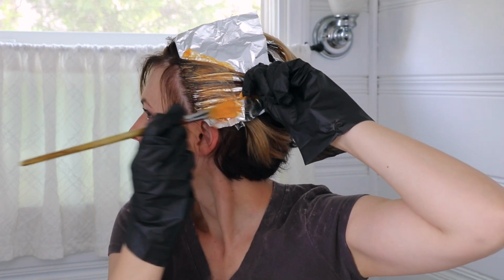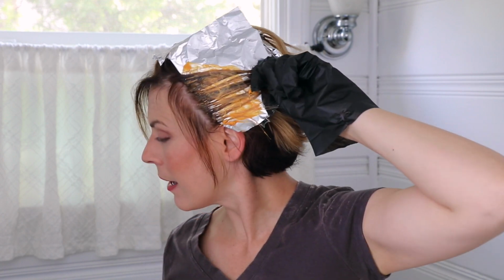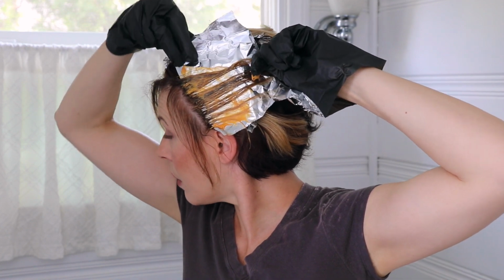Making a mess, as always. In case you don't already know this about me, I'm a very messy colorist. Or as I like to say, I'm a very messy hack. But I do my best. And then the ends that are in my hand are just gonna stay the way they are.